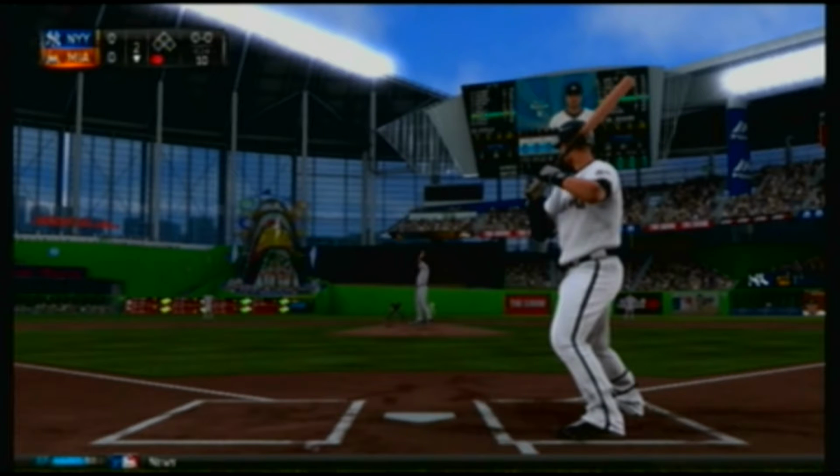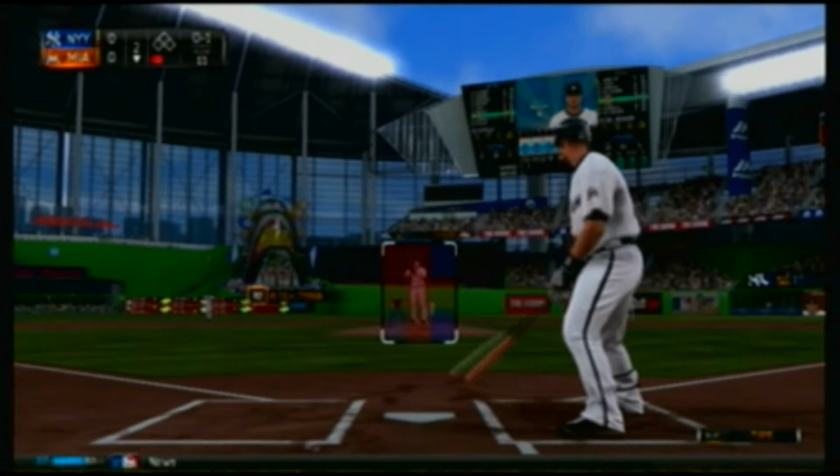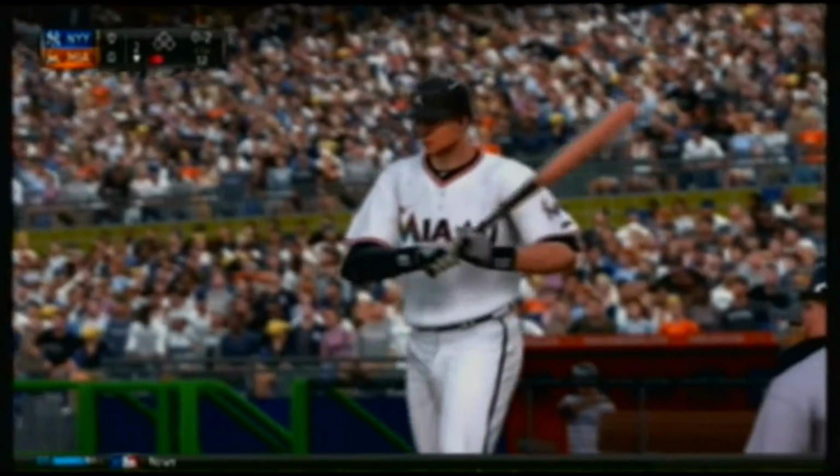First offering on the way. On a less than impressive swing there to start the at-bat. It's 0-1. Yeah, he really pulled off of that one, and that's not the kind of swing we're accustomed to seeing from a guy like him. Especially starting off an at-bat.